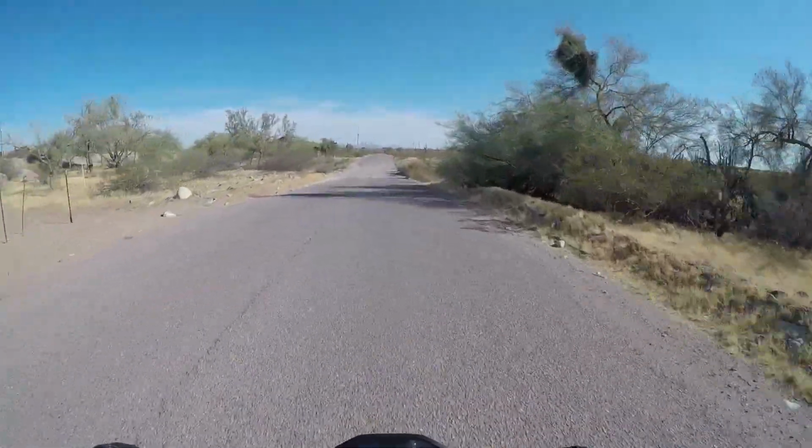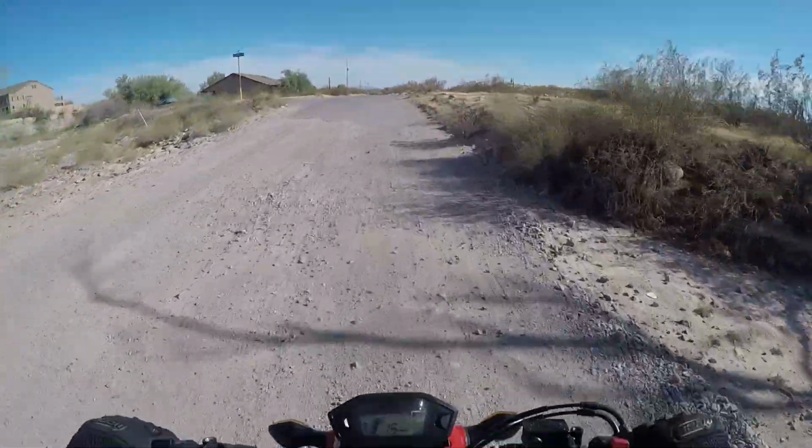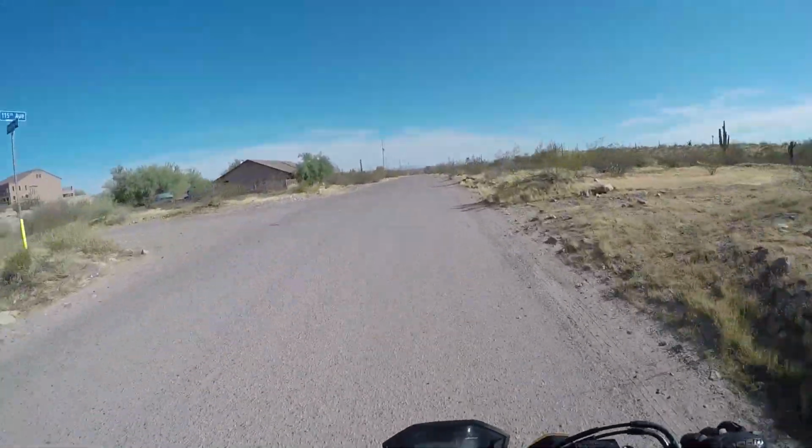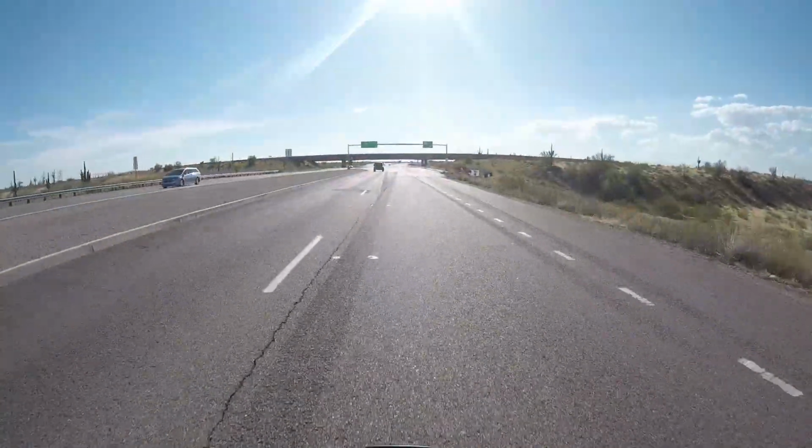We are going to go pretty easy since it's not my bike, since it is my son's bike. Oh, I forgot he's got those knobbies on. I can go right through that wash.